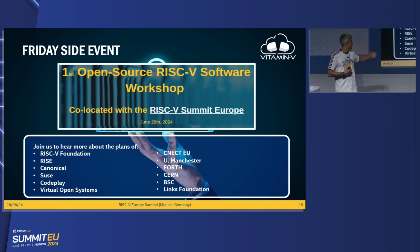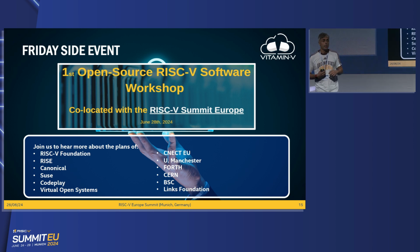And yeah, you can see there are many VitaminV players that will talk and present their results. But the event is not just limited to VitaminV. We have many other speakers that will mainly focus on whatever is the advancement in open source software connected to RISC-V.